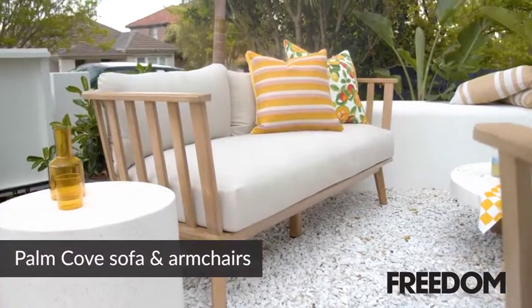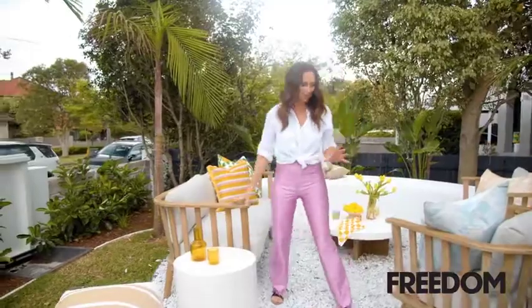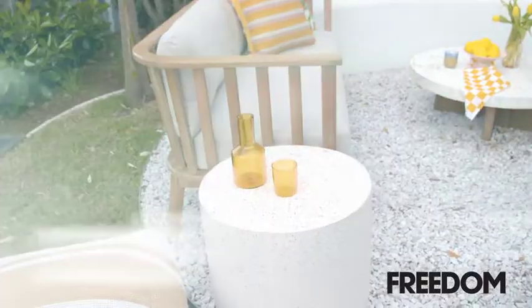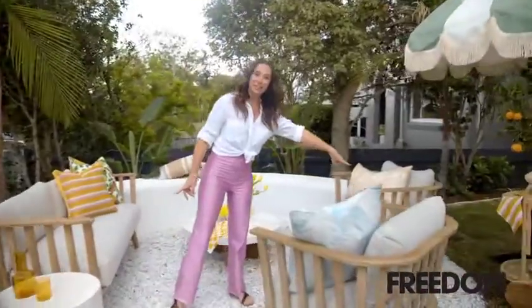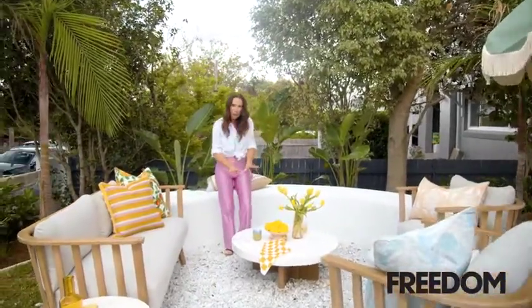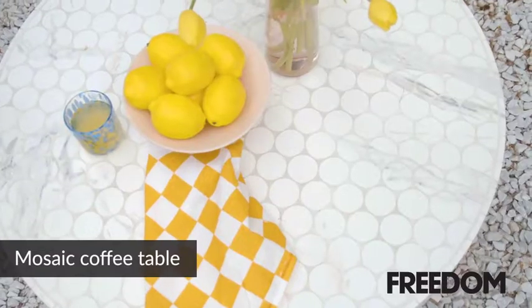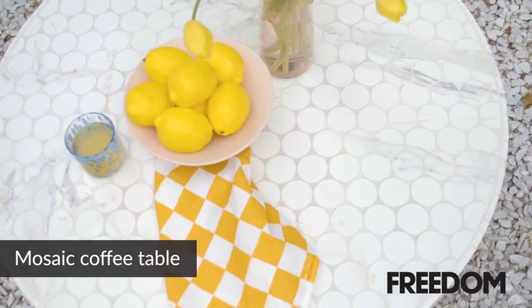So we've got the Palm Cove, which is a most beautiful piece. It's really amazing, this outdoor furniture. But again, I've used the Terrazzo side table, another little side table here, and then we have the Mosaic coffee table. It's nice and low. I really, really love a low coffee table, and the detailing on this is just beautiful.